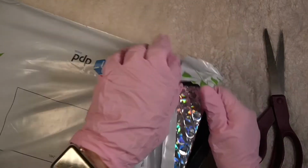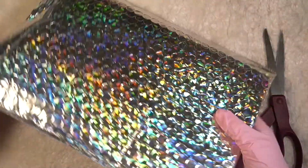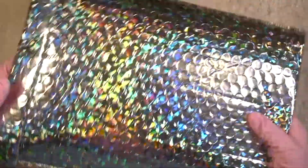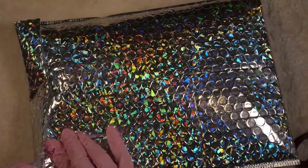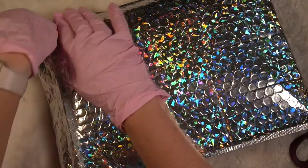Oh, and we've actually got an envelope within an envelope. I absolutely love the Glitter Planet packaging, and I can save this envelope now because it hasn't got my address on it, so it's even better. Cannot beat a bit of holographic. She says she can't even get it open.